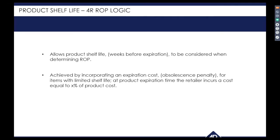For shelf life support, 4R's algorithm considers a product's shelf life when determining the profit optimal reorder point. An expiration cost, known as an obsolescence penalty, will be applied for these items with a limited shelf life. This cost is the cost the retailer incurs once a product has reached its expiration and is equal to a percentage of the product cost.